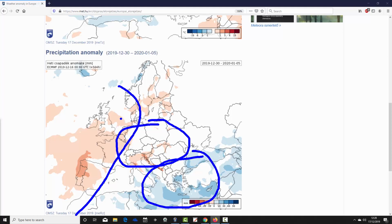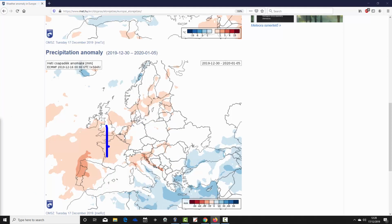Presumably some sort of area of high pressure is beginning to develop across western parts of Europe. I would have thought maybe a ridge centred somewhere around here, and the jet stream goes into that sort of area maybe. So that keeps things a little bit milder in the far north of the UK and up towards Scandinavia as well.